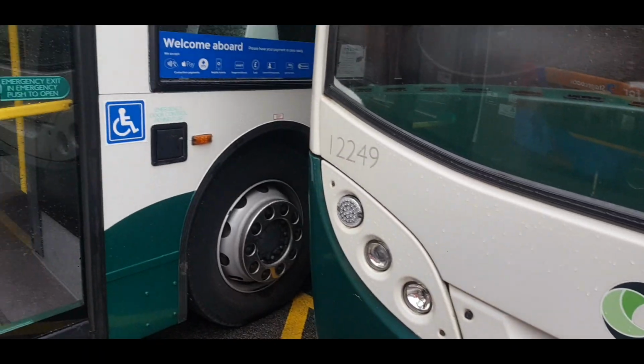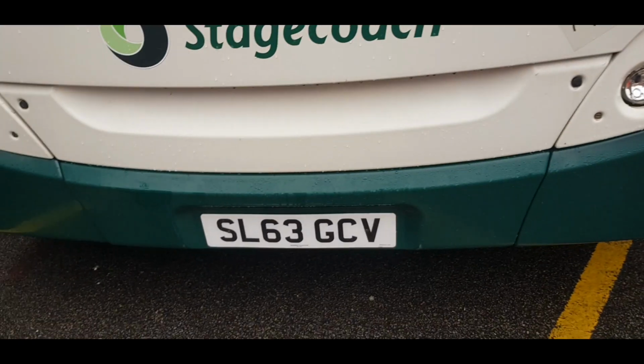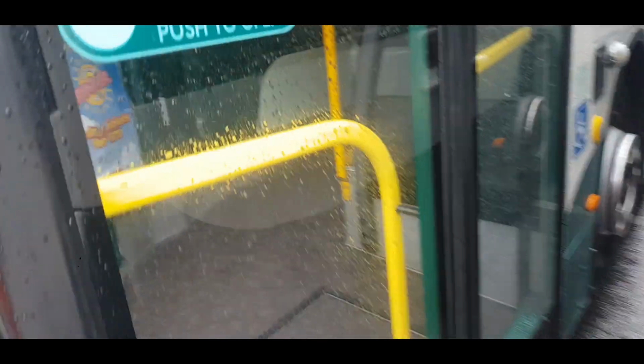So here we've got 12249. So as you know, the fleet's different. The number plate is SL63. So with these buses, they actually have a stop-start system. I don't think I can fit in that one.